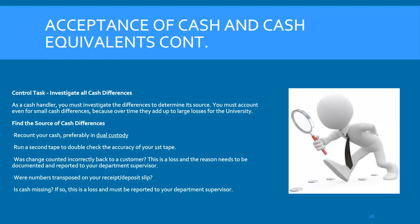Find the source of cash differences. To investigate cash differences, consider the following possible causes. Was the cash in the till counted incorrectly? Recount your cash, preferably in dual custody. Was your arithmetic or keying incorrect? Run a second tape to double check the accuracy of your first tape. Running 2 balance tapes daily is a good habit to get into.